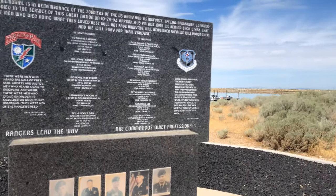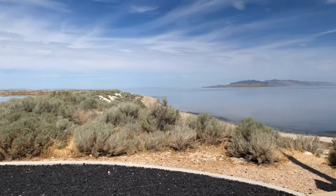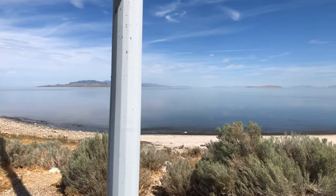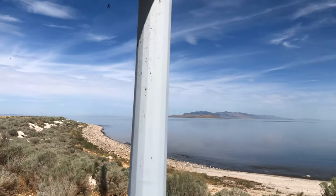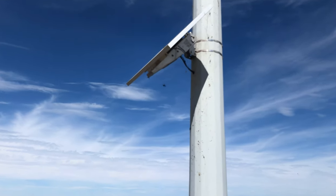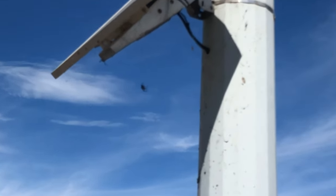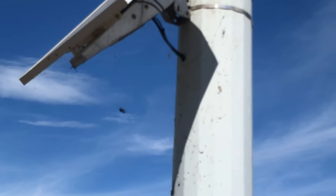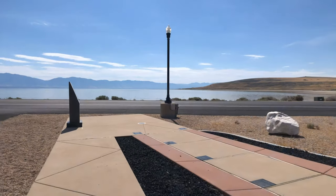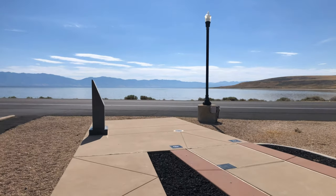Stuff out here. This is probably one of the most terrifying life hooks ever. Let's see if you can see that. Everything out here has big ass spiders on it.